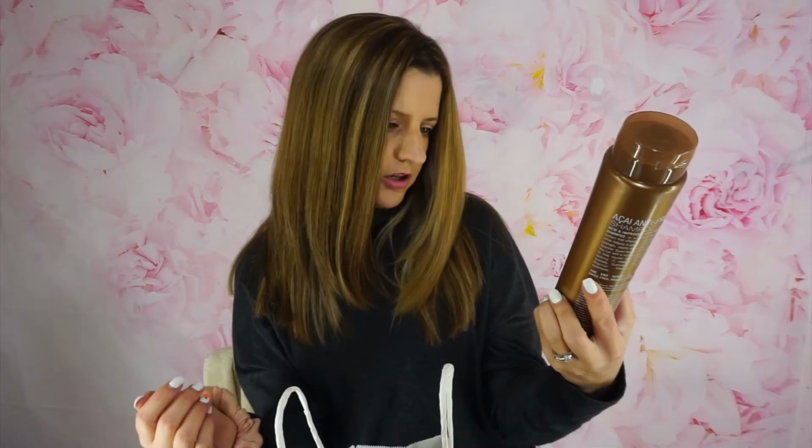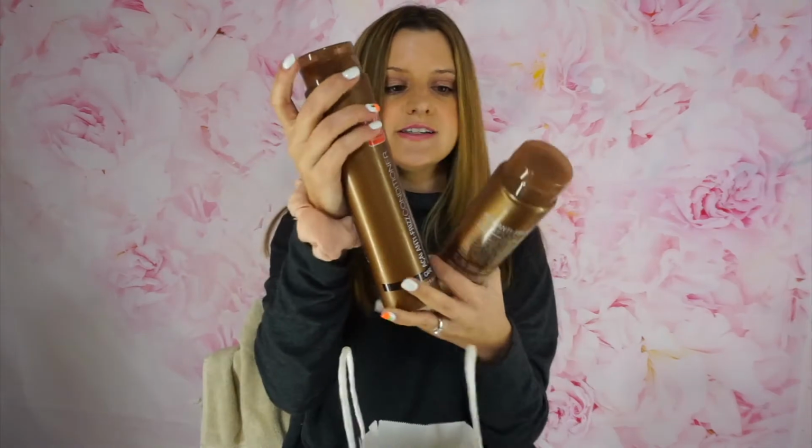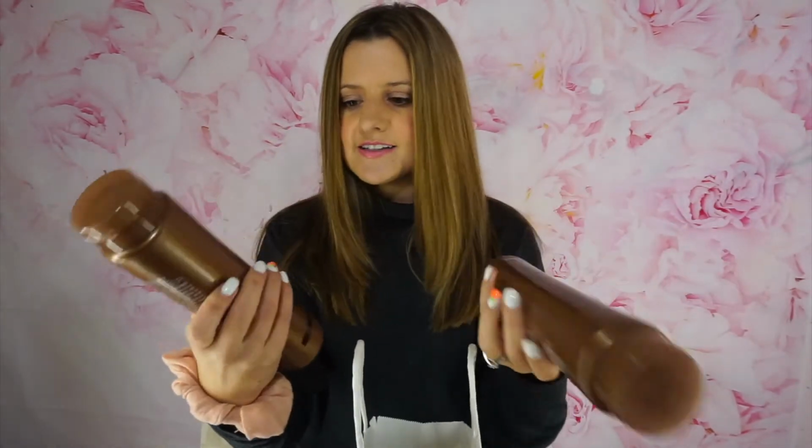So to help preserve the treatment, I was given Color Guard anti-frizz Brazilian blowout shampoo. And then of course the conditioner. It came with my treatment. So I was given these 2. They're nice sizes. I'm told you don't need a lot to use, so I love products that really just go a long way. And these 2 products help to preserve the formula that's in your hair.